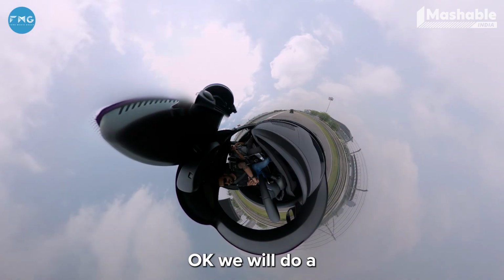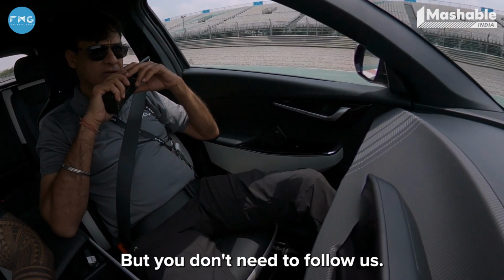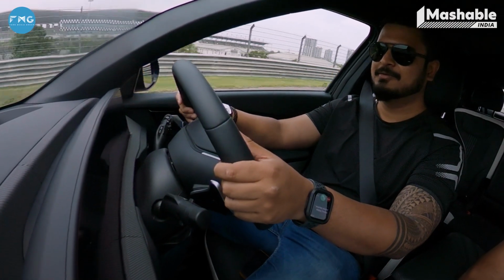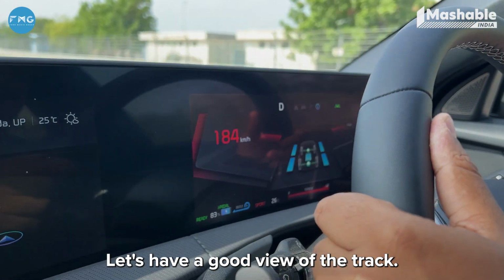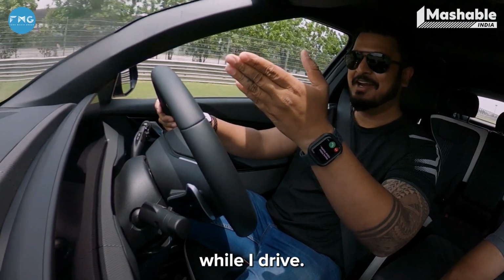Okay, we'll do a quick speed lap, but you don't need to follow us. Someone fast is coming behind us. Copy. Let's have a good view of the track, and you can see my expressions and my excitement while I drive this track.